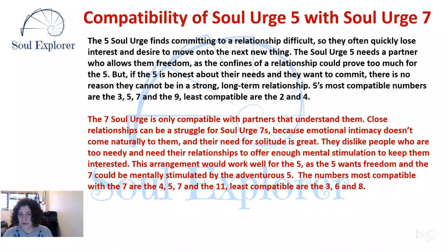They dislike people who are too needy and need their relationships to offer them mental stimulation. Now, the 5 are not needy at all. In fact, they could offer the 7 the space and solitude they need because the 5 needs their freedom too. And they can also offer the 7 great mental stimulation because there's nothing better for a 7 than to hear about the experiences and amazing adventures that the 5 have gone through. That can be amazingly mentally stimulating for the 7.